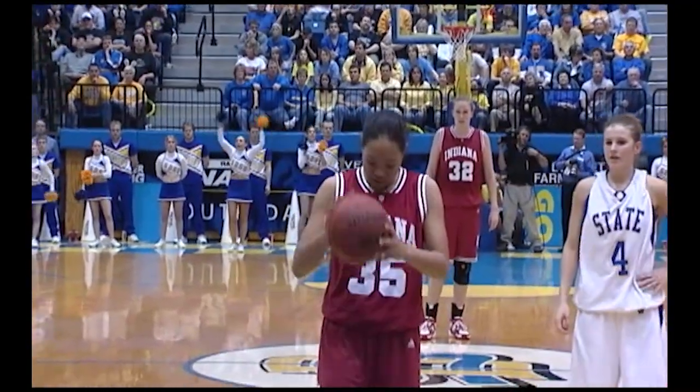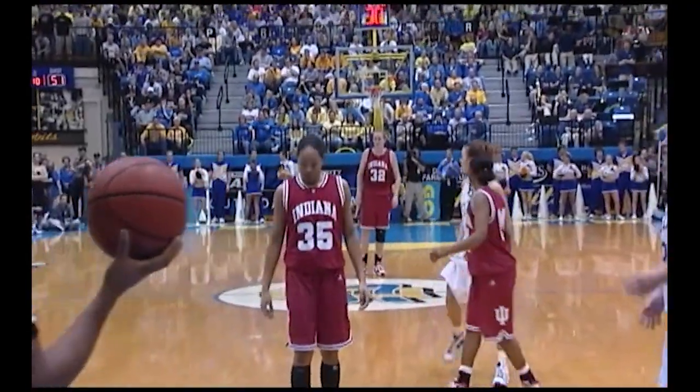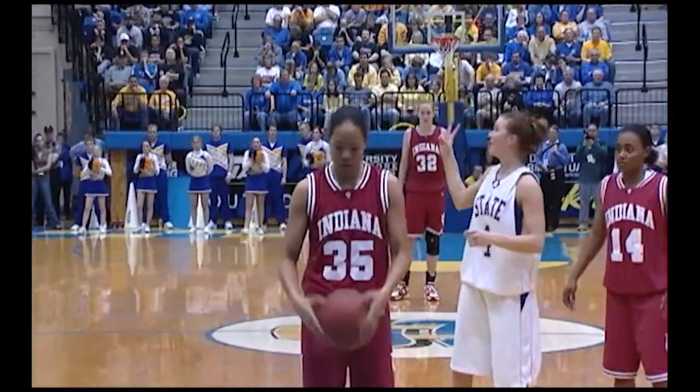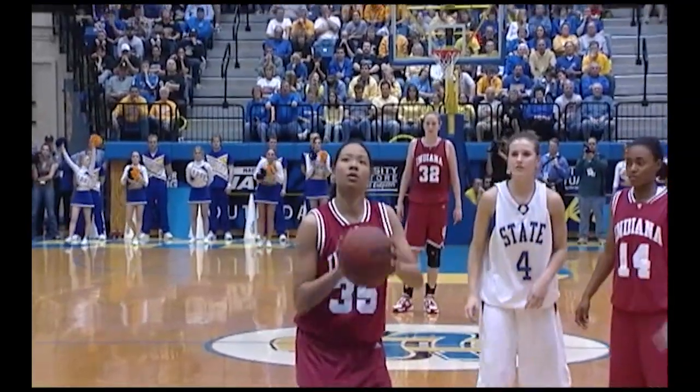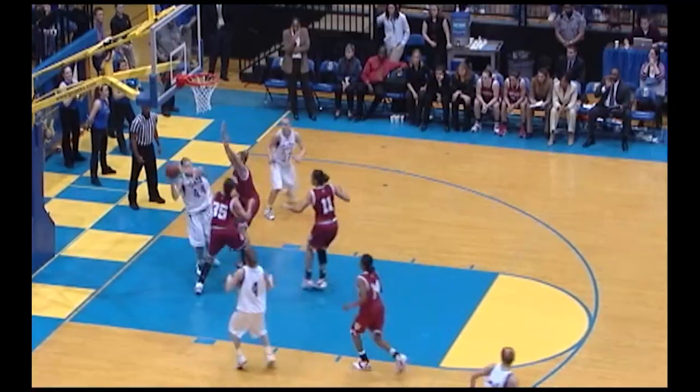Roberson with 10 points, the second Hoosier to be in double digits tonight. Sarah McKay, the 6'7" post, has 9. Roberson's free throw makes and is good. Used all of the rim on that one. Roberson coming into this ball game, 10 points on the per game. Missed the second one. Rebound by Warkentine.